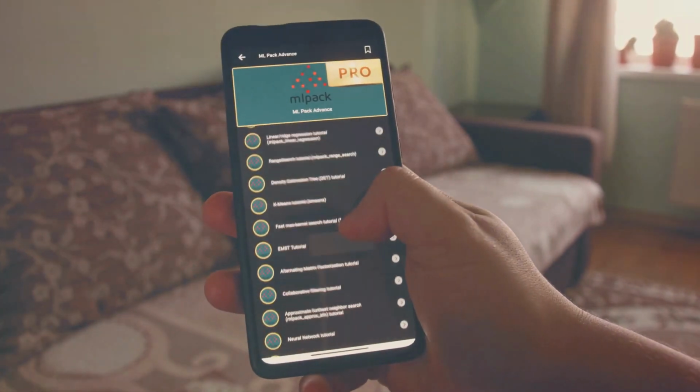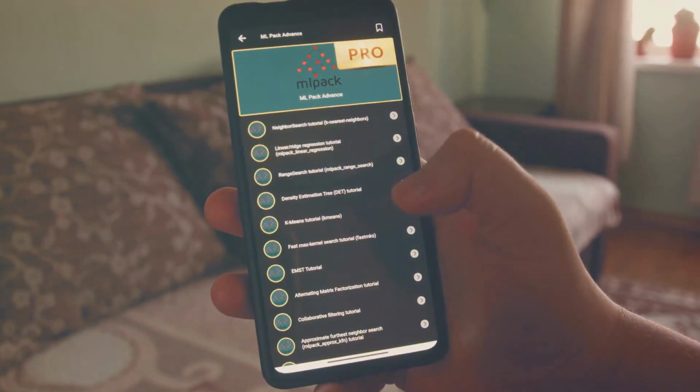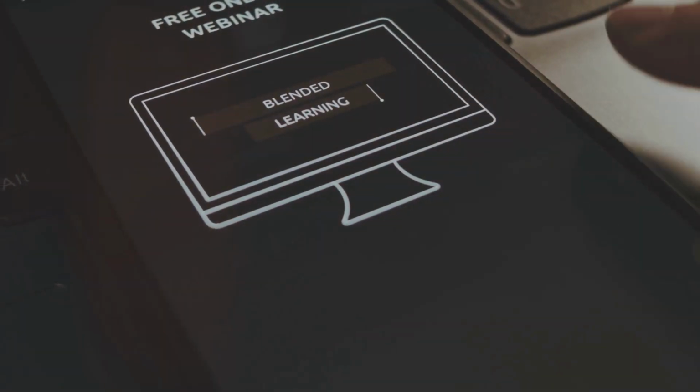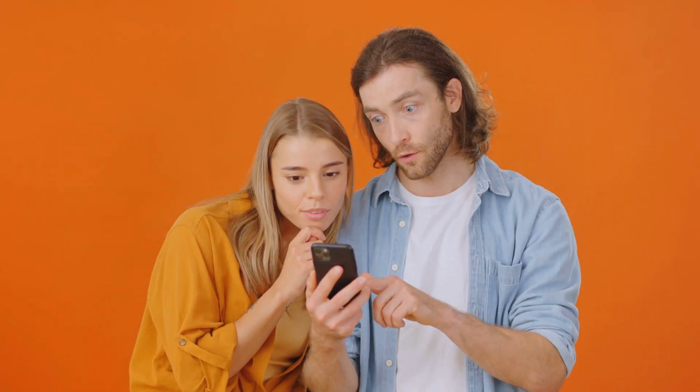LootLabs offers a variety of tasks to choose from. Whether you like watching videos, taking surveys, or trying out new apps, there's something for everyone. Watch videos, take surveys, and complete simple tasks to start earning points. You can even refer your friends to earn even more. The more friends you refer, the more you earn.